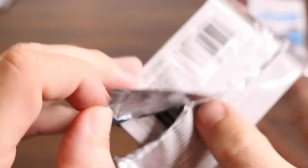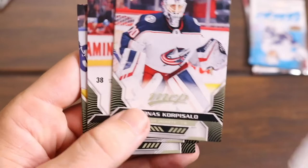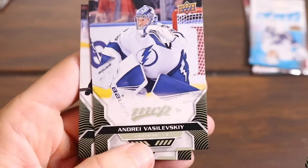Okay, guys, Brayden Schenn, once again. We got Joonas Korpisalo again. We have his auto. There's one of those puzzle cards. Andrei Vasilevskiy, and then Kailer Yamamoto, once again. Two more packs.